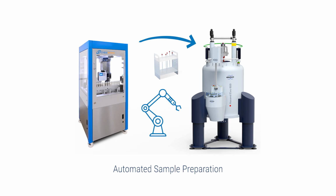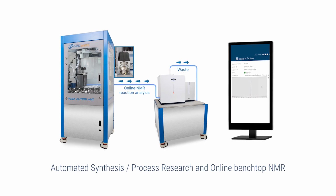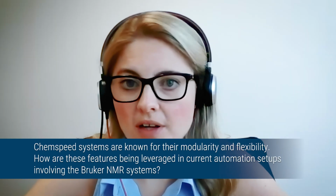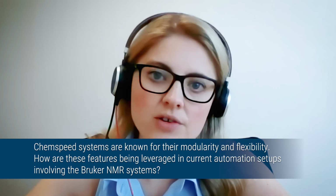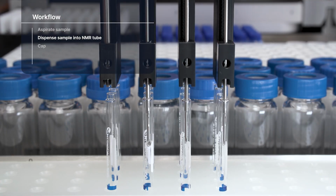packages, so utilizing our automated solutions and integrating these with analytical devices typically within the Bruker portfolio to provide full closed-loop end-to-end workflow solutions. At Chemspeed, we specialize in partial to full automated workflow solutions covering the entire market. So this is from life science through to material science and consumer goods performance materials as well. And this can cover the full product development cycle. So it can be from sample preparation through to synthesis, process research, formulation, and right up to testing as well.